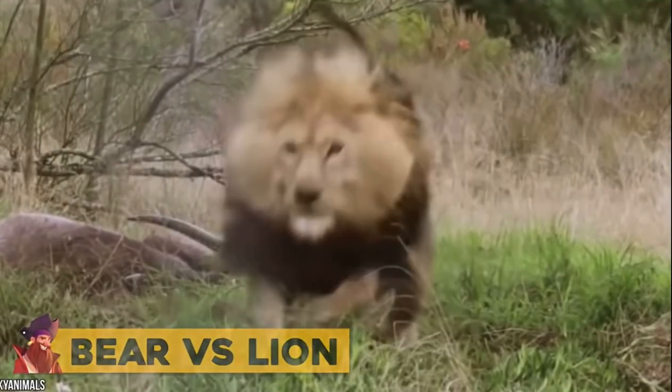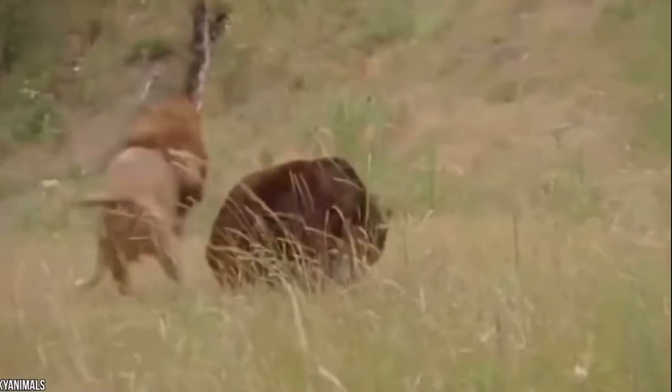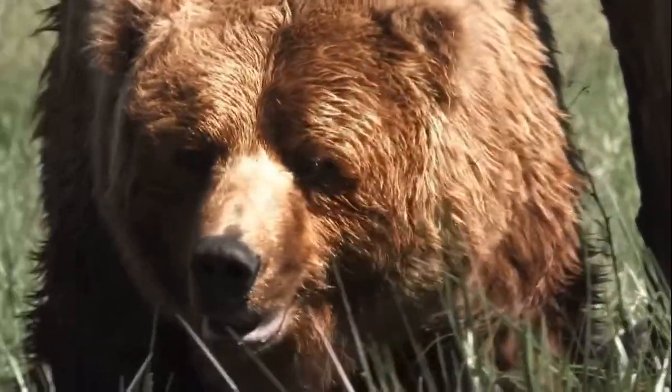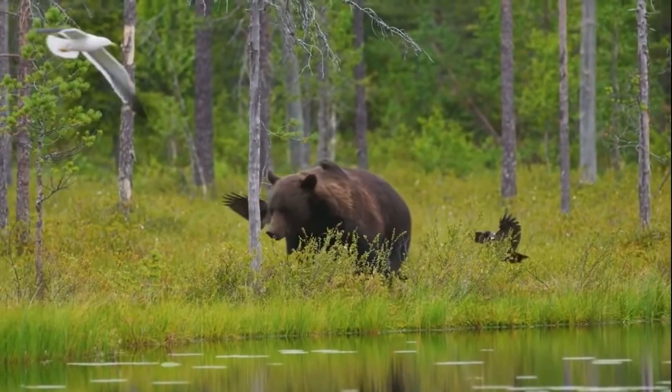Number 13. Bear versus lion. If there's one animal that can stand up to a lion, it's definitely a bear. Of course, many of the big and powerful bears such as the polar bear and the grizzly bear never come face to face with lions because they just don't live on the same continents.